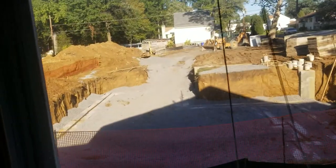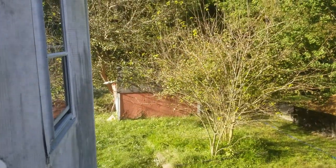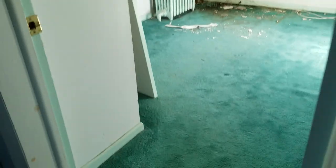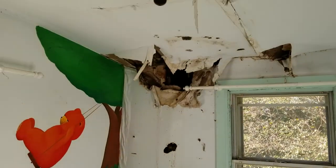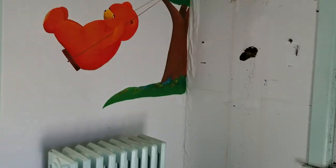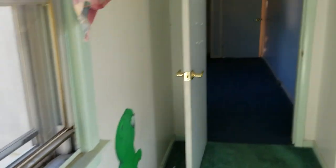View out the window of the house being built. And you got a back view over here where we just were. There's another room here. Some kind of roof damage up there. This was some baby's room, I guess, at one time. I don't know, it could be a man cave, a room inside of a room is what that is.